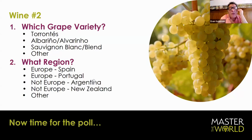Choices of grapes. Well, we have Torrontés. That's the national white grape of our friends down in Argentina. As we know, if you've had Torrontés before, it's sort of like a collision of a fruit market and a flower market all in one. So ask yourself, does this wine have that?